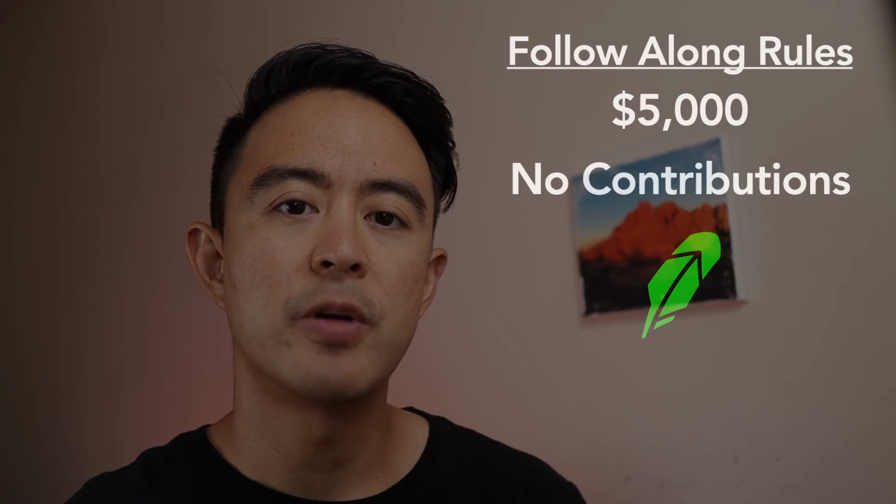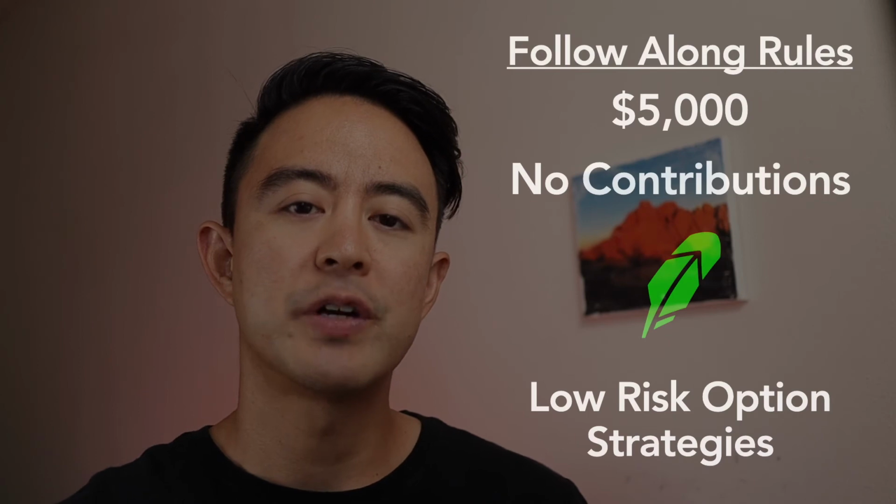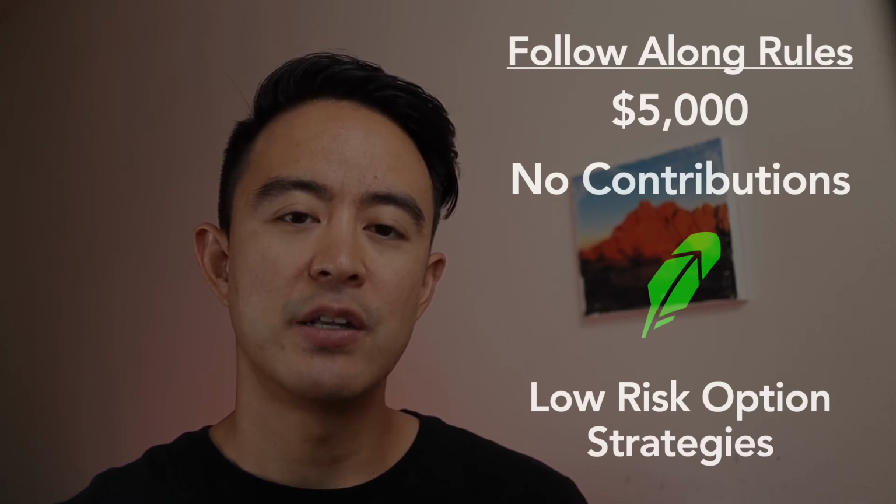The next rule is that I'm using Robinhood to trade my stock options because Robinhood has a very nice UI so that I can show everyone my trades and my profit and losses from my trades. And the third rule is that I'm only going to be using low risk option strategies. And those strategies mainly include covered calls and cash secured puts. And I also plan to use maybe bear call spreads and LEAP options if I really need to. But the primary option strategies I'm going to be using are covered calls and cash secured puts.